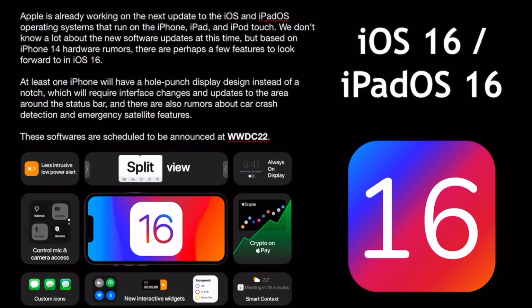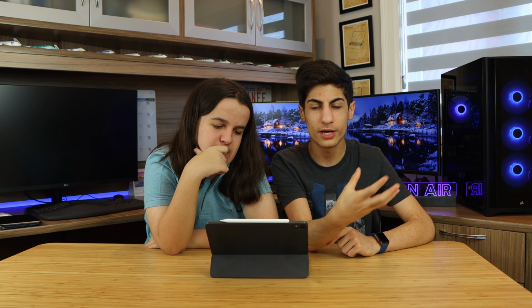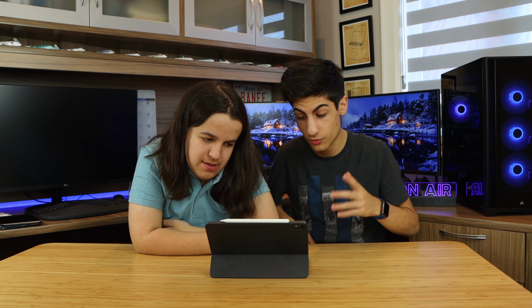There are also rumors about car crash detection and emergency satellite features, which means when you're in the middle of a forest or a jungle hiking and there's no service. What if you fall, you break your leg, you get injured, you can't get up, you need to call 911, but there's no cell service in the middle of a forest? You can't call 911, you're screwed. But they're rumored to announce this new feature called Emergency Satellite, which basically connects to satellites instead of using local area towers in order for you to make a 911 emergency call, which is pretty useful.